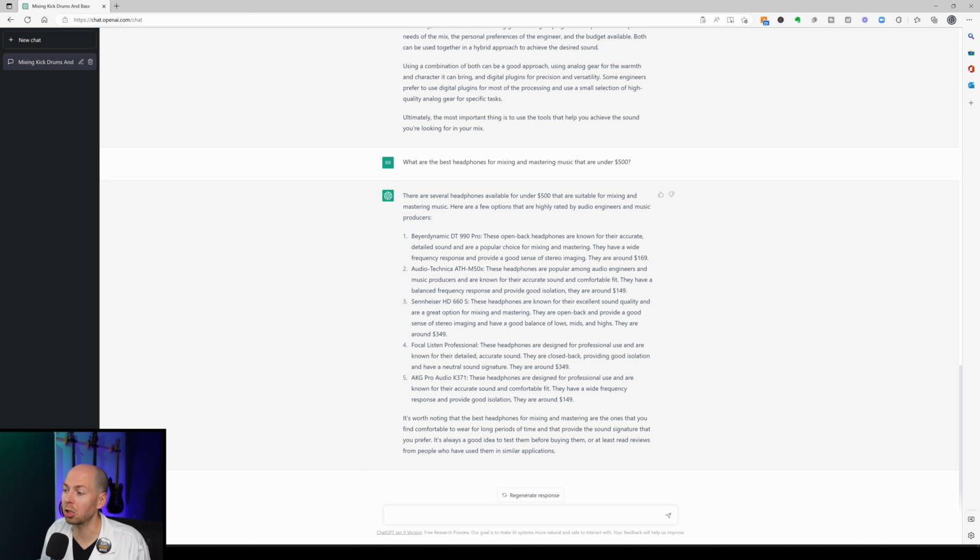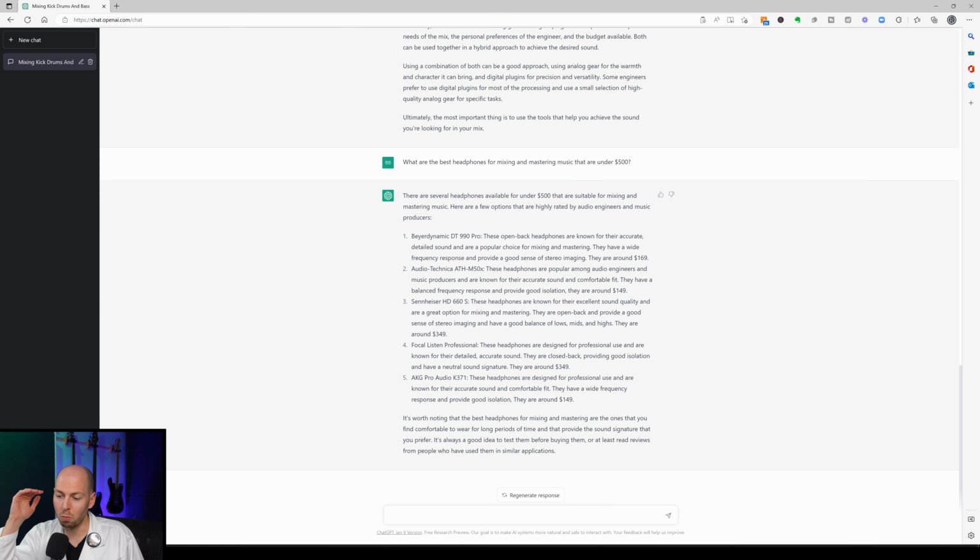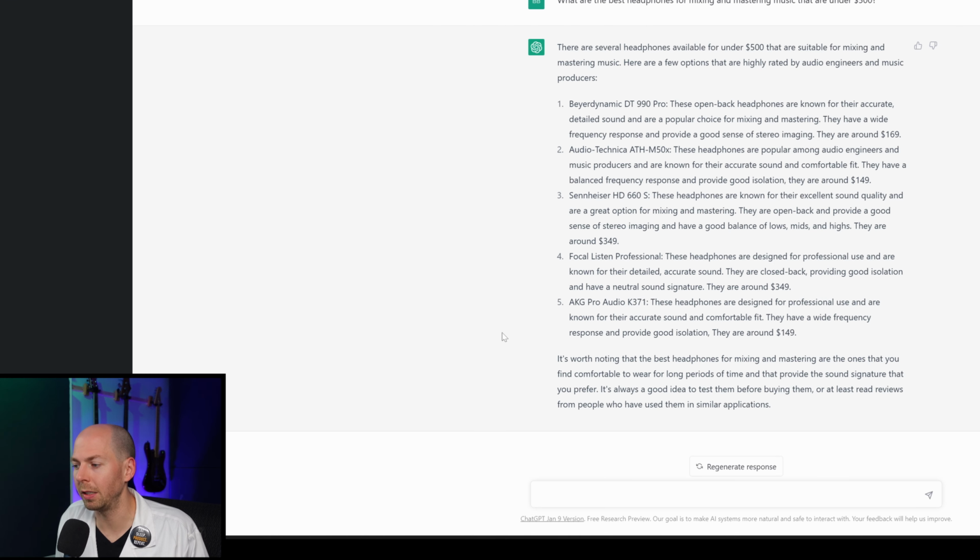What I would actually recommend if you don't have a ton of money, but you want some really good headphones, is actually these. And ChatGPT hit a home run with this. They're like really close to the Harman target, which basically just means that they sound really, really flat across all the frequencies. This, in my opinion, is the best budget headphone you could possibly buy. The Sennheiser HD660Ss are basically the newer version of these bad boys, the 650s.